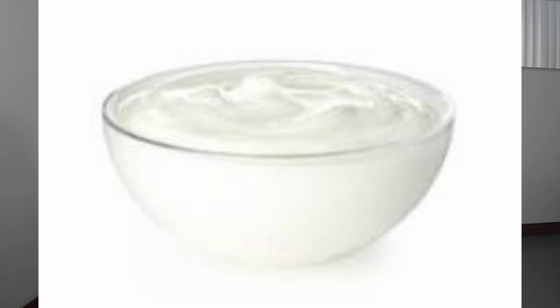Then we'll go to the next one, which is number four, being yogurt. A cup of plain yogurt, vanilla, with no fruits, food colorings, or added sugars. You're looking at about half a cup, 32 on the glycemic index system.